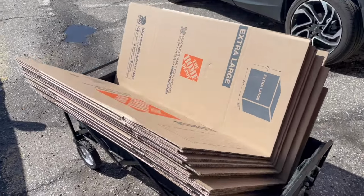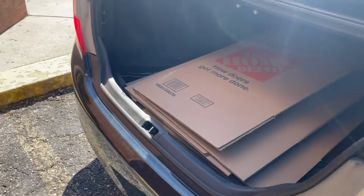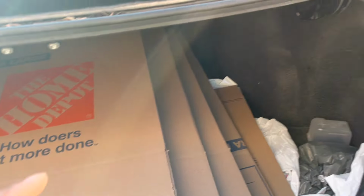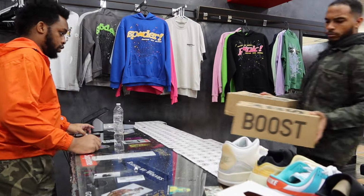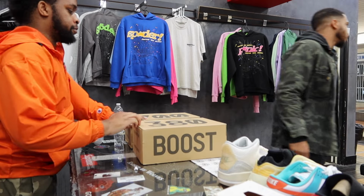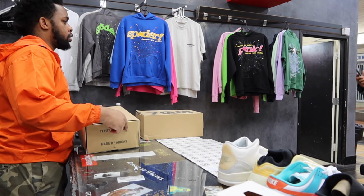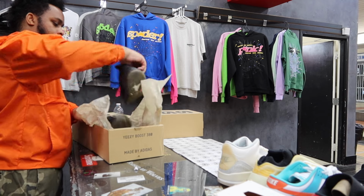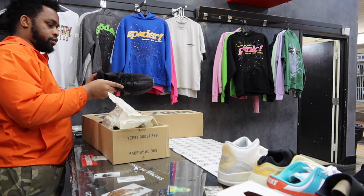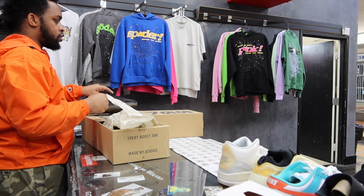So Cam bought a lot of shoes. Right now I'm just grabbing the boxes from the car and then taking them to the store so we can pack them up. Let me just check them out. Where'd you get both from? Both from Confirm. Okay. Are you going to be going after more Yeezys since they're dropping more?